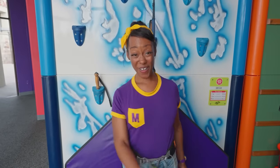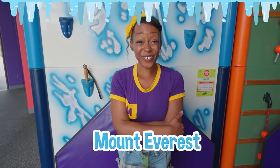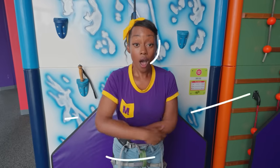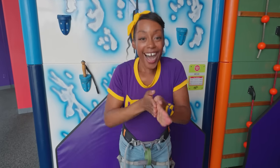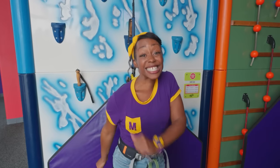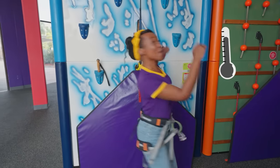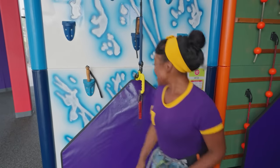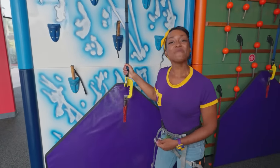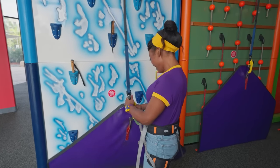Our next wall. Oh, and it's icy and so chilly. It's Mount Everest and it's really, really cold. Warm up your hands with me. Oh, I know. Let's dance it out to warm up our bodies. Ooh, ooh, ooh. Okay, I'm ready. Let's buckle in and head up the mountain. Meekah point, here I come.